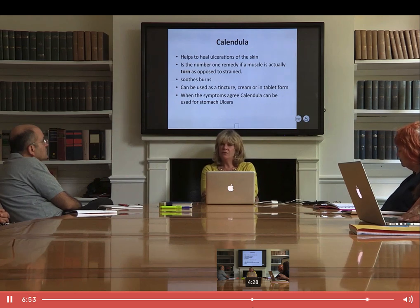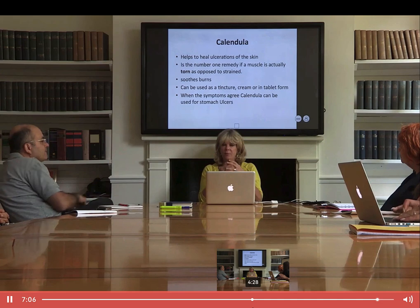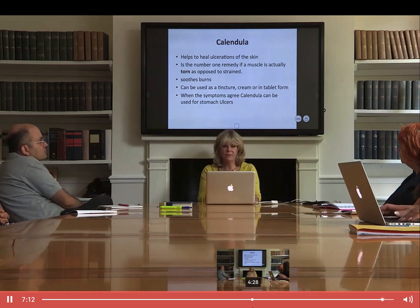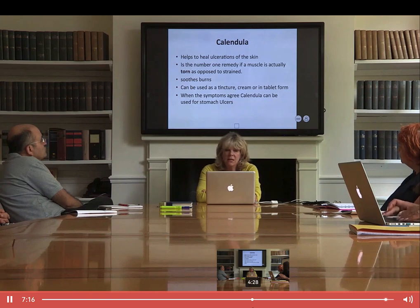So it's a very useful remedy, but specifically a remedy for helping when we've got cuts, wounds, lacerations, operations, for speeding up the healing of the skin, helping the tissues to knit together, preventing infection, and just encouraging healthy granulation in a wound. It's brilliant. And when the symptoms agree, calendula can be used also for stomach ulcers.